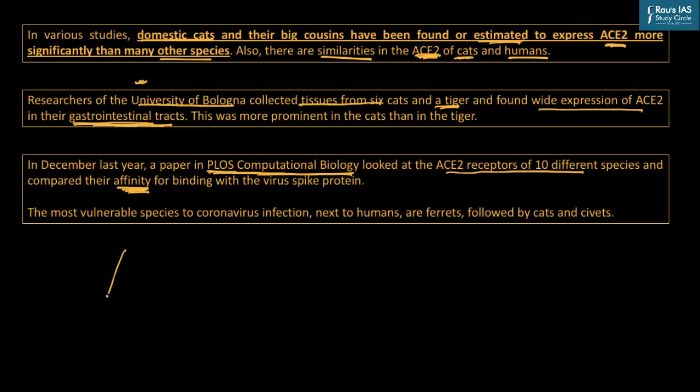The greater the structural fit of the spike protein with the ACE2 protein, the greater the affinity for binding on the site and hence greater infectivity. And based on this computational biological study, it has been found that the most vulnerable species to coronavirus infection after human beings are ferrets, followed by cats, followed by civets.